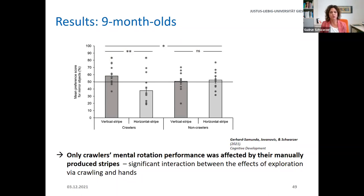So when they manually produced vertical stripes, as here, then this was helpful for them and they produced a novelty preference. So they looked longer at the mirror object. However, when they visually produced only these horizontal stripes before, this was, we think, maybe a bit irritating, because with their hand they rotated the cylinder, but visually they couldn't see a rotation. So this could have made this task a bit difficult, and therefore they produced only a familiarity preference, but they were able to recognize the habituation object now from a new perspective. So a novelty or familiarity preference is also meaningful in this case.